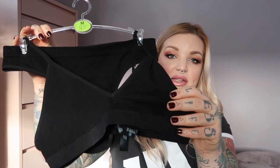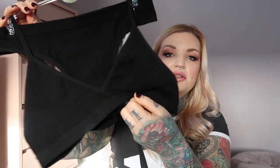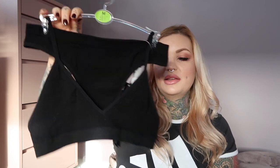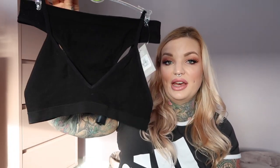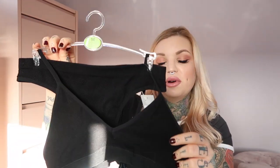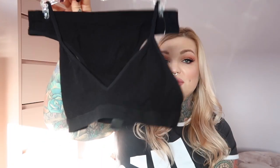So yeah, it's just this plain black, super stretchy fabric. There's no underwire or anything. I don't know how well you can see, but the fabric's kind of ribbed, and the knickers match. It was £5, so if this ends up being good, I'm going to go back and get more, because that looks like it's going to be so useful. I love these bralette type of style bras. I sometimes sleep in bras like that. So I was so pleased with that. I had to pick one up to try.